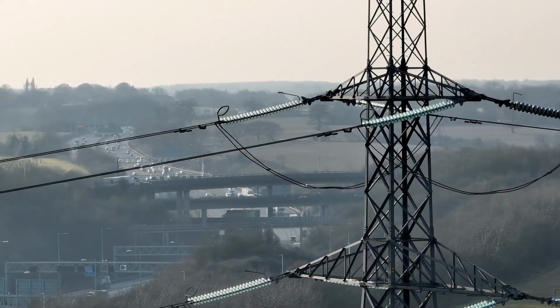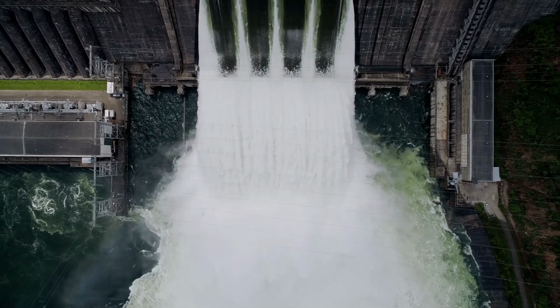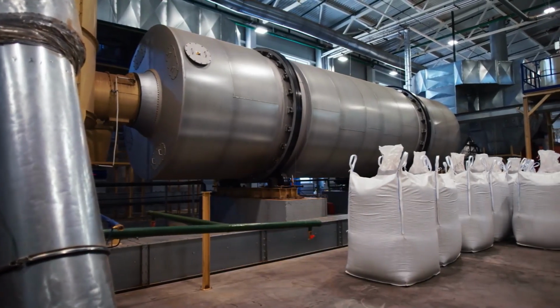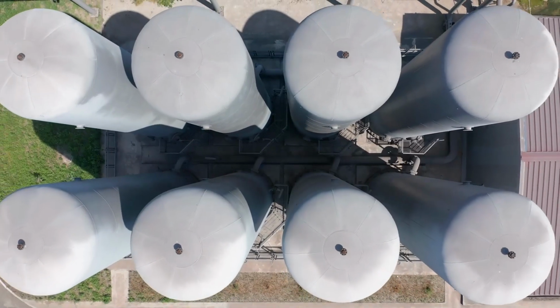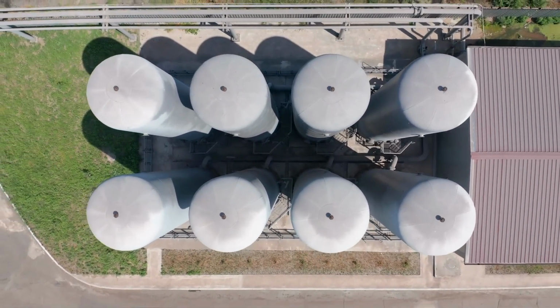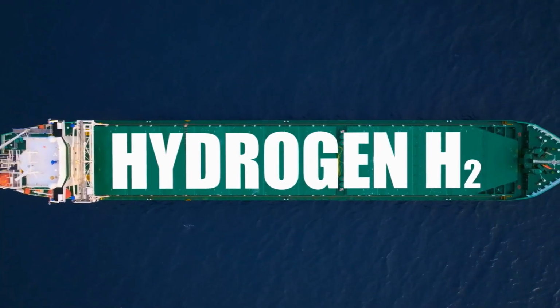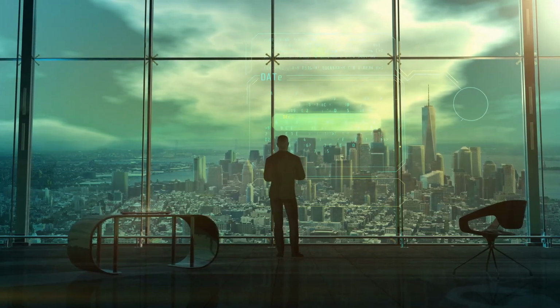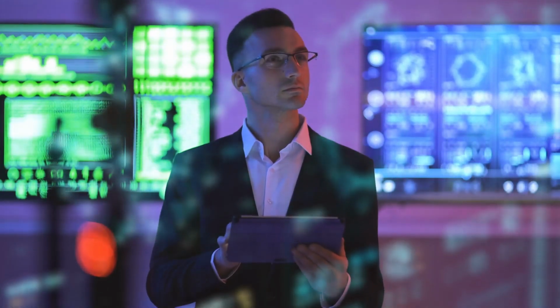It will completely source its energy from renewable sources like wind, solar, and geothermal, and sustainable hydroelectric or biomass energy. In addition, Google is also working to advance other carbon-free technologies like large-scale battery storage, advanced nuclear, and green hydrogen, which can all help in the fight against climate change. There is no doubt that geothermal energy has a lot of potential in the future as more sophisticated techniques will be there to tap the Earth's heat.